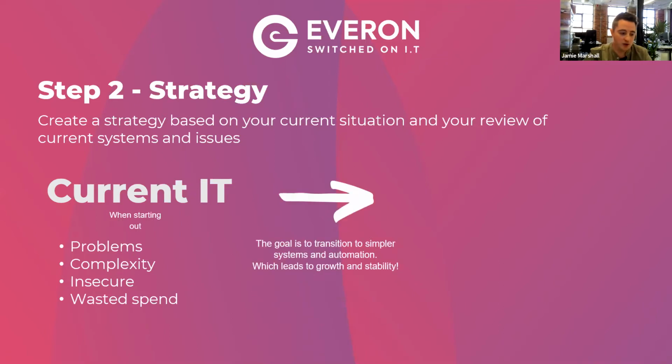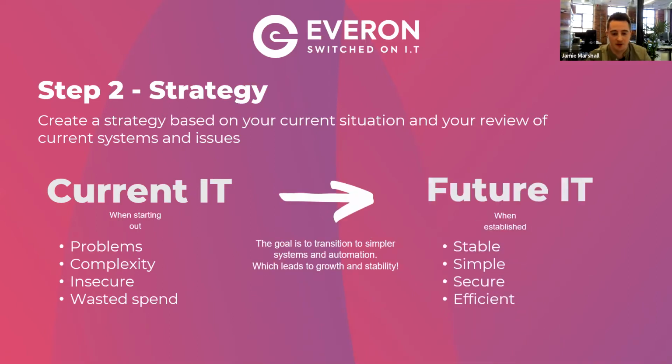We want to look to create a system that, instead of giving us complex technology to manage and continual problems, is something that's simple, no waste, and stable because we haven't got a large suite of different apps and software all trying to mix together. We've just got a core suite. We want to ensure we can then secure it because we're not looking at a whole spectrum of programs. We're literally just focusing energy on a tight-knit group, and that's going to make the whole system efficient.